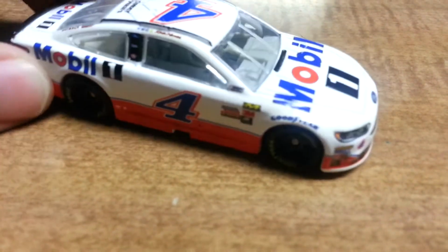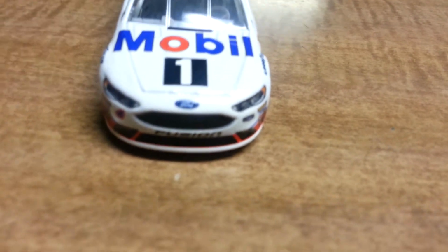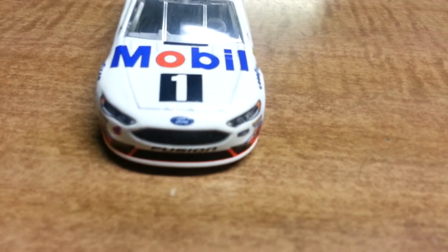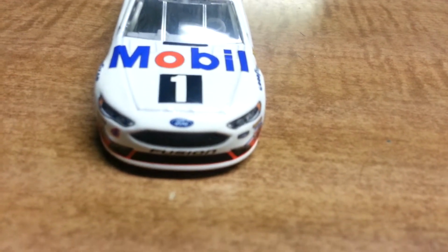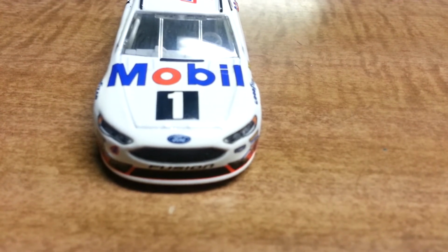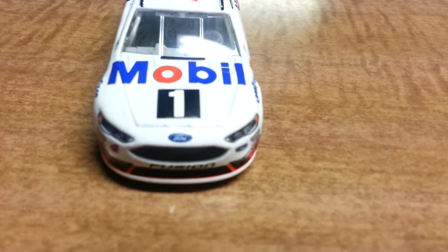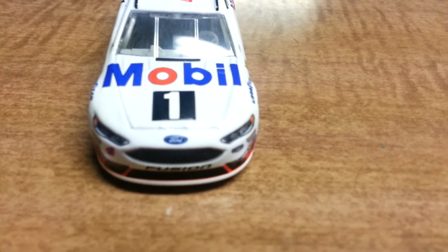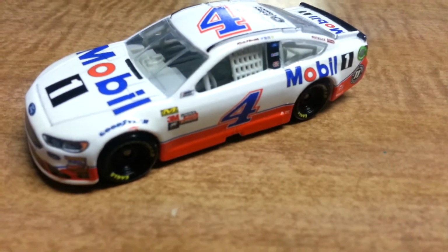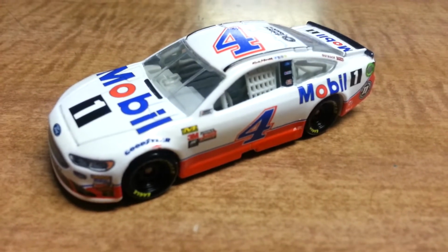Here are some details. And this is part of Wave 1 of 2018 and the Daytona 500 wave for some reason. And I also forgot to mention that Austin Dillon's car and Brad Keselowski's cars are from Wave 1 of 2018. And so is this one, and that has been Kevin Harvick's number 4 Mobil 1 car.